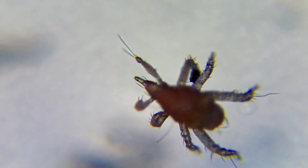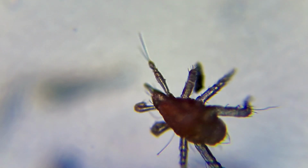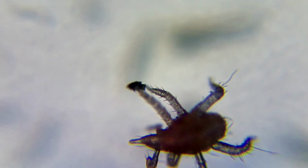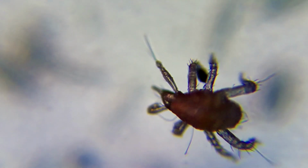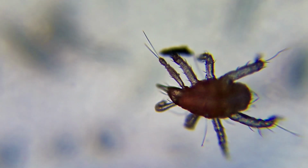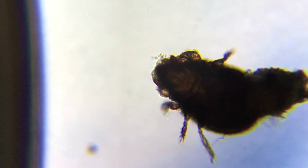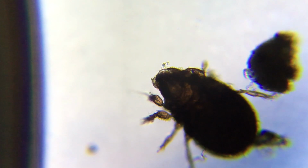Sam was also wondering if those are actual hairs. I did a bunch of searching and couldn't find it, so if you know whether those are actual hairs or not, please leave it in the comments below.